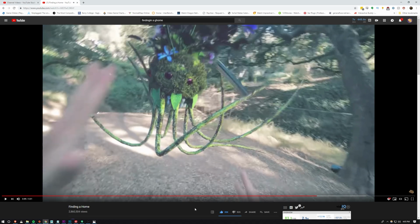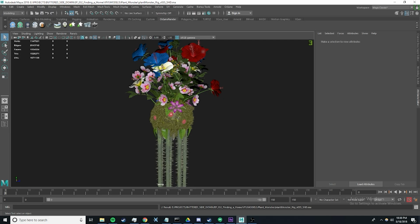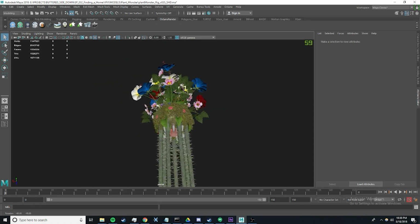So this CG creature is based roughly on the original plant monster that we made for episode 4, but obviously we've added more flowers, we've added longer, bigger tentacles. Yeah.